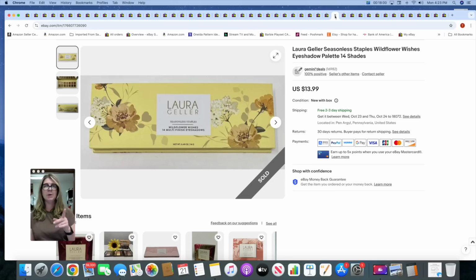All right. Now the buyer who bought that art to wear top that I showed you a couple tabs ago also purchased this. This is Laura Geller, an eyeshadow palette. It sold for $13.99 with free shipping. I combined shipping together, so I really didn't have to pay much extra for this. If I would have shipped it alone, it would have been a lot more.